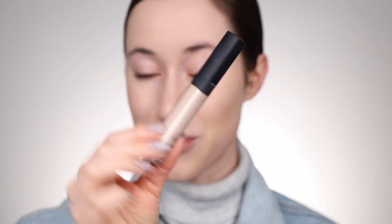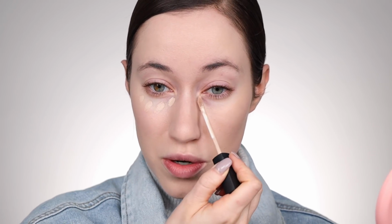I'm going to be using my NARS Radiant Creamy Concealer. You can't go wrong with this. Honestly, it's been a staple and I feel like in so many people's makeup collections, so many makeup artist kits. It really is a wonderful tried and true formula. I'm going to go ahead and just dot this underneath the eyes.